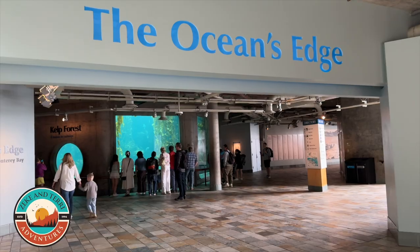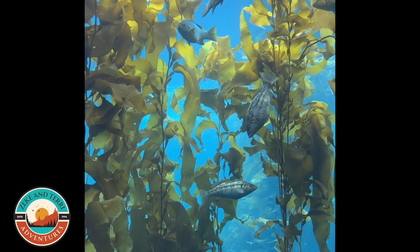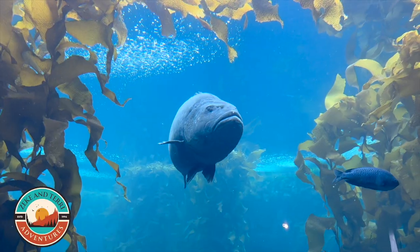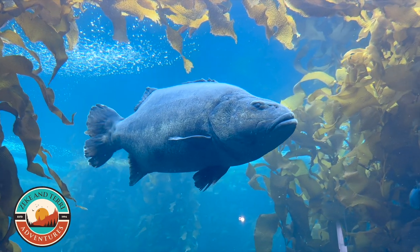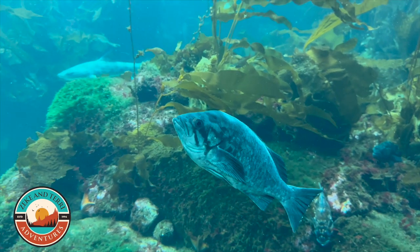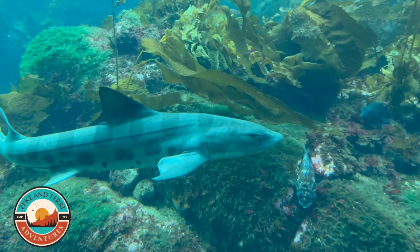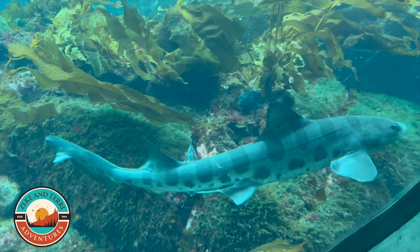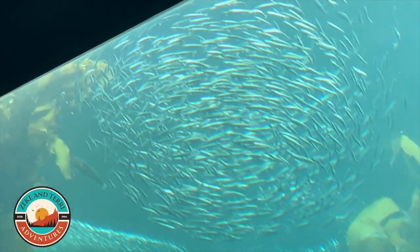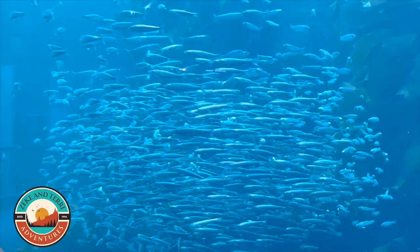As you enter the Monterey Bay Habitat section of the aquarium on the main floor, you can't help but marvel at the 3 stories tall kelp forest exhibit, which is approximately 28 feet or 8.5 meters tall, making it one of the tallest aquarium exhibits in the world. And it holds about 330,000 gallons or 1.2 million liters of seawater. It can be seen from both the main and second floor viewing areas and can provide a dizzying experience from the second floor.